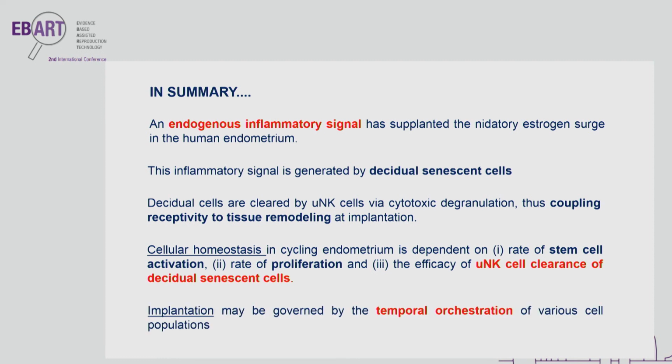And it's really this implantation that may be governed by the temporal orchestration of all these various cell populations within the endometrium. And it may be important to get the timing and the balance right of all these various cell populations to have a successful implantation.